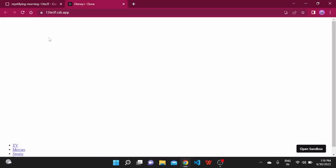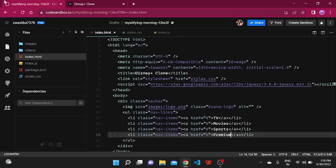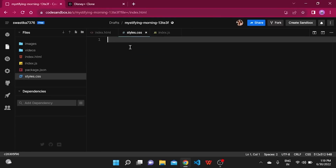Okay, so after this, if we head on to our site, we can see that the logo is still not visible because the logo is white and the background is white as well. But the links, you can see these links right over here. So let's get on to designing this nav bar a bit.